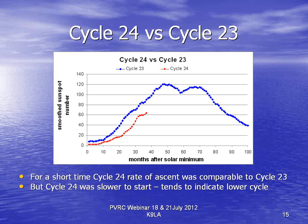So is cycle 24 comparable to 23? Overall, I probably have to say probably not, mainly because it's probably going to be less, around 90 or even less. We'll have to see here.